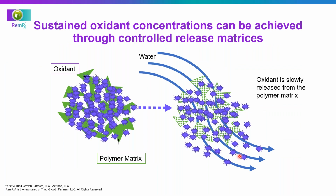We're not the first people to have come up with controlled release oxidation. Controlled release has been around for a long time in the biomedical space, and there have been some slow or controlled release products used for remediation as well. Our products use a proprietary polymer matrix that allows for controlled release not only through dissolution but also degradation of the polymer. And really the key for this is that you get a more complete release of your oxidant, which is an expensive thing. So you want to make sure that you're getting the most bang for your buck.